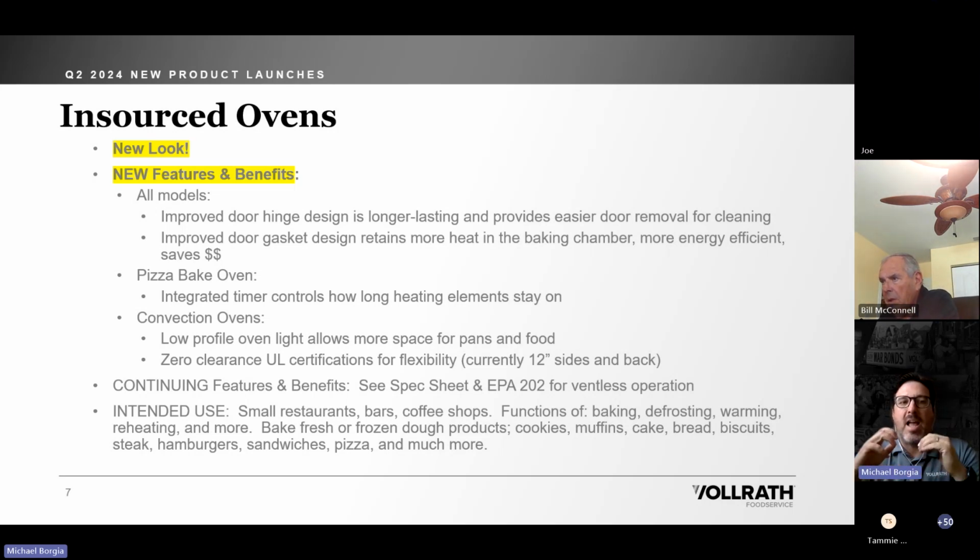On the convection ovens, we had a light at the top of the oven that, depending on the depth of the tray, inhibited what you can get on that top shelf. So we've made that low profile so you can get a full pan on that top shelf. And we've added 0 clearance. It used to be 12-inch clearance, and now it's 0 clearance on the sides and the back on those. But while continuing the EPA for ventless operation, and we have all the information on those spec sheets. I will say, while we've passed those regulations, it's still contingent on local municipalities. So we need to be really careful with that when we talk about ventless operations.